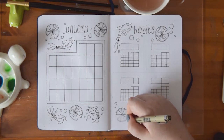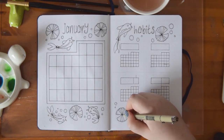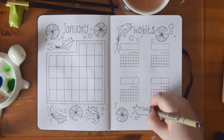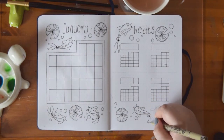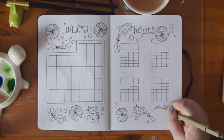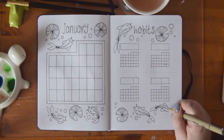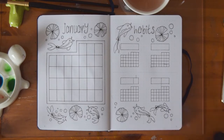So all around these 2 pages are some koi carp paintings that are just swimming around the pages. I thought that they were going to be a lot harder to draw, but they weren't at all. I wonder if that's maybe why I put it off for a few years, because I was like, oh no, no way could I draw those. But yeah, they're really simple.